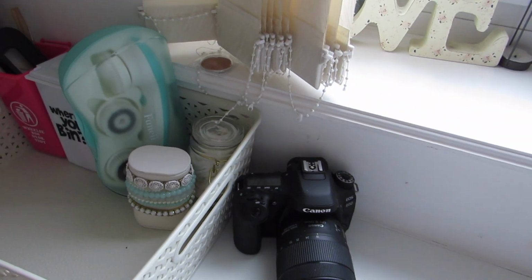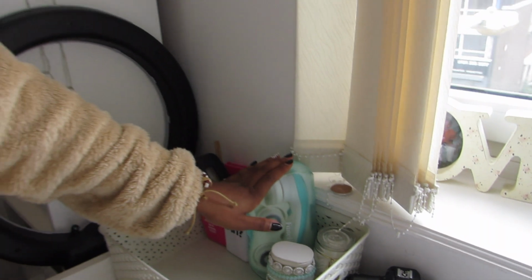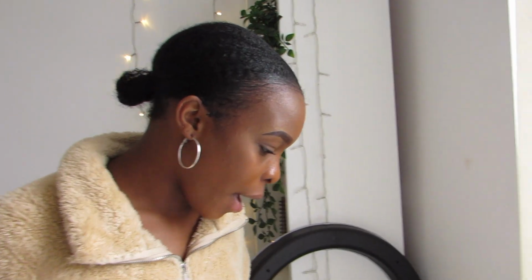This is the desk area. This is a skincare thing to clean and cleanse my face. My friend shipped it to me. Amy, shout out to you. She shipped it to me from Vietnam for my birthday. Aww, we love good friends.